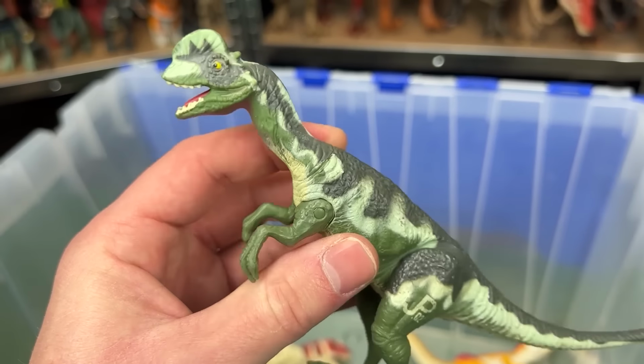Next up is the Track and Attack Endoraptor. This is one of the newest Endoraptors released. If you pull on its arms, it moves its head, and it has a button on its back to open its mouth. Check out that awesome reflective blue coloring too.